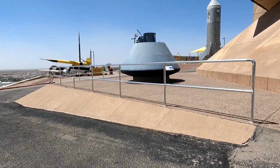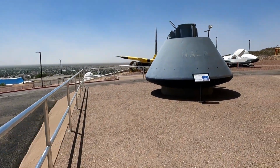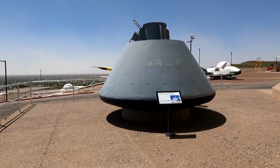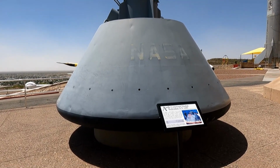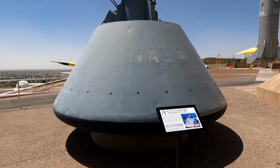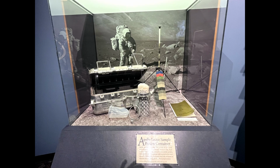New Mexico is kind of a hotspot for scientific institutes, museums, just so many things, whether it's space, aviation, or nuclear history. You can find it here somewhere in New Mexico. This is a replica of the Apollo capsule. Very small, hard to believe that went all the way to the moon. And this kind of shows some of the sites in New Mexico.